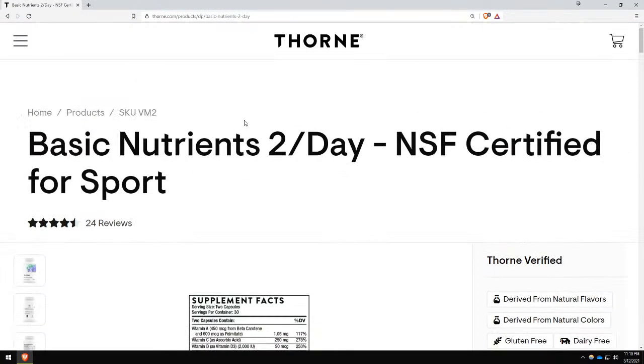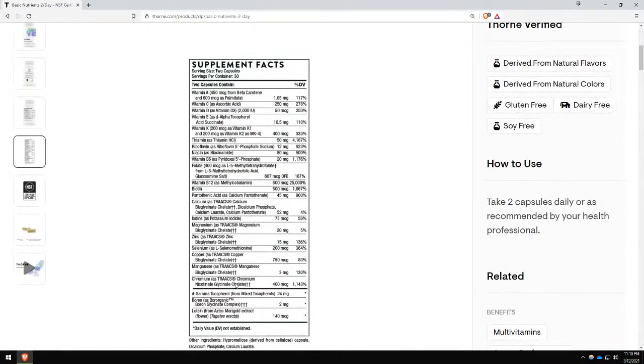This is Thorne Basic Nutrients 2 a day. Now, I'd recommend you only take 1. I wouldn't recommend you take 2. The reason being is because there's a good amount of vitamin B6 in there, which is linked to causing neuropathy if you get too much in. And even 10 milligrams, which if you cut the dosage in half, may be too much for certain people. You got to be careful if you start getting neuropathy and nerve pain after taking this multivitamin, and you want to discontinue it because it may be vitamin B6 toxicity.